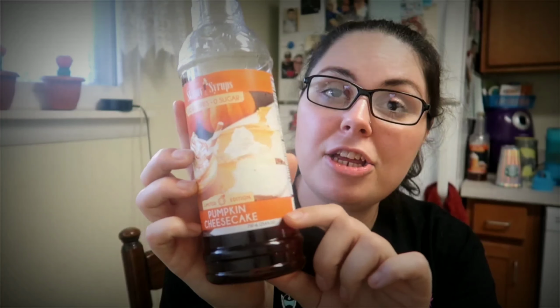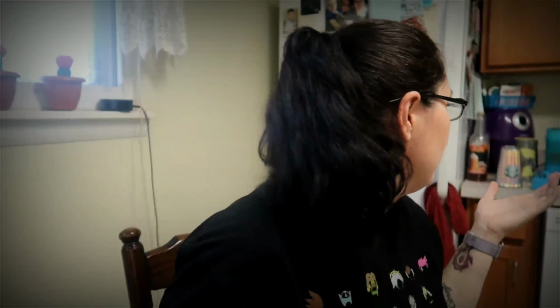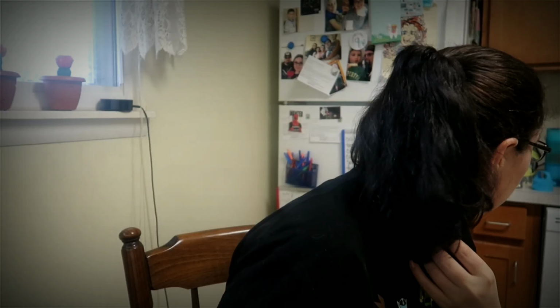This is the pumpkin cheesecake. I have pumpkin cinnamon roll. I have mint chocolate chip. I have pumpkin praline pie. I'm addicted to these, and before I had skinny syrups, I used the Torani syrups, I've used the sugar-free Starbucks syrups, I've used all the syrups. I've come to find out that I like these ones the best because they're sweetened with sucralose, whereas the other ones did have like maltitol and, you know, whatever. But these ones are really good.